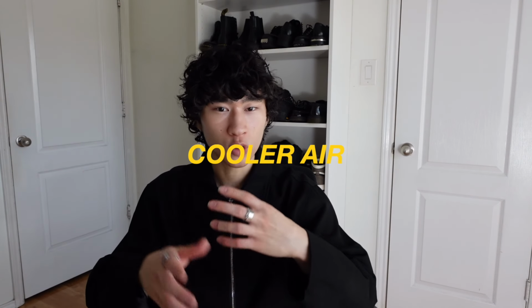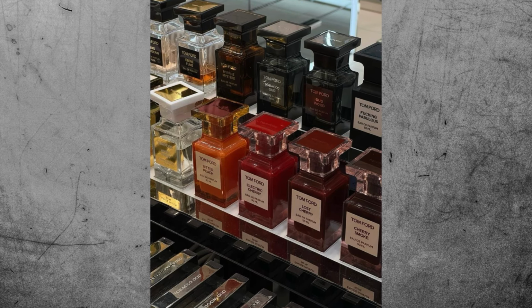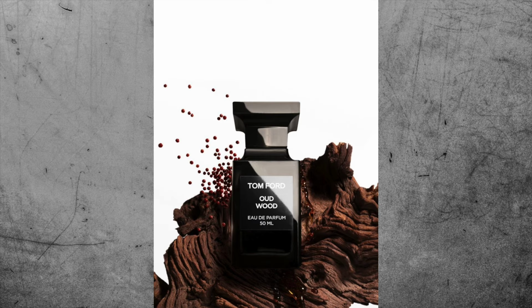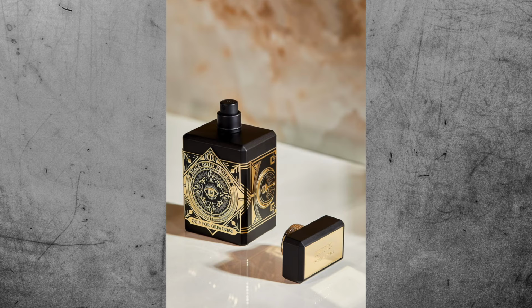When choosing a fragrance, think about how it interacts in the cooler air. Some scents really come to life in the crisp fall weather, so don't be afraid to explore different options until you find one that feels just right. Some fragrances that I personally love for the fall season are Tom Ford Oud Wood, Musk Ravageur by Frederick Malle, and Oud for Greatness by Initio.